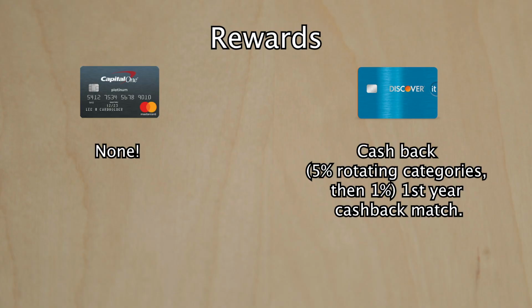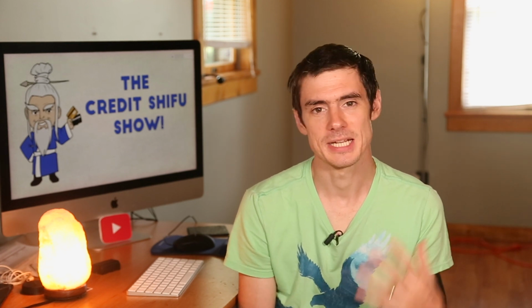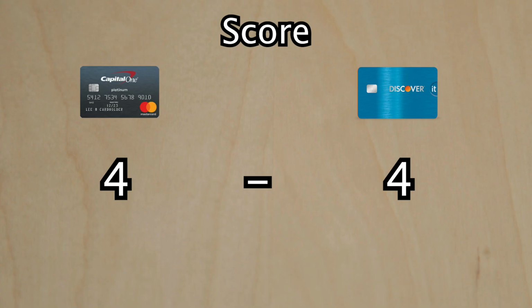And then after you've maxed out those categories, it's just 1% on everything else, on all other purchases outside of the categories. And Discover It does have its lucrative year one cashback match, where they'll match all the cashback you've earned in the first year at the end of the year. So you're basically earning 10% in the categories, and on everything else, you're earning 2% in the first year because they match it at the end of the year. So very lucrative rewards. Discover definitely gets the point for that. And that takes us up to 4-all.